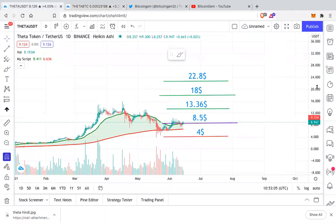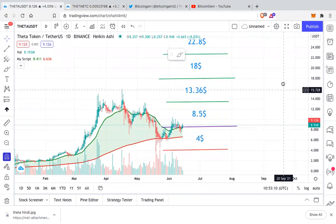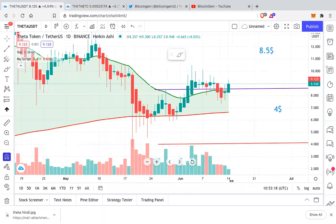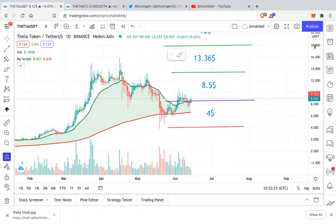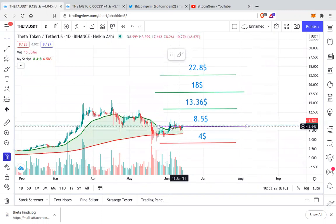So we are looking at the Theta daily chart, and this is a Theta daily USDT chart, and it's a nice looking chart. It's looking bullish again, and for me, the important price point for Theta, which it needs to reclaim, which it is looking like it's reclaiming, it's trading above right now. That is $8.5. The purple line that you see, this for me is a pivot point.